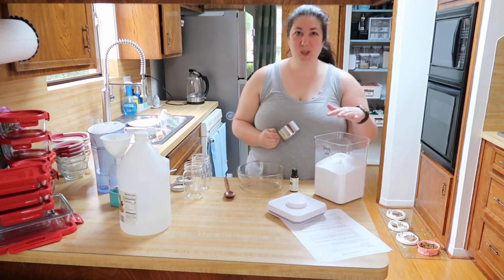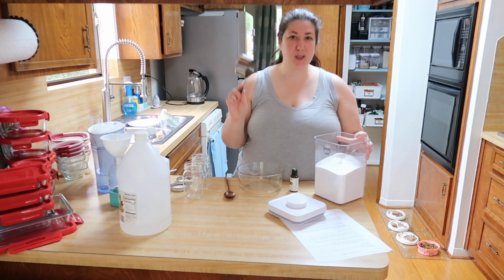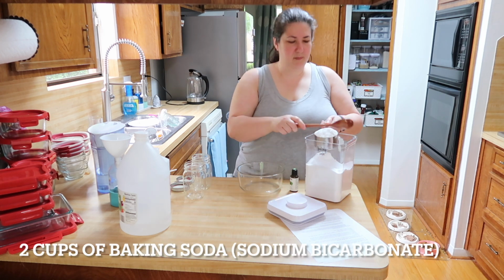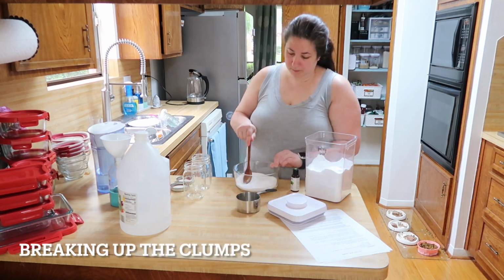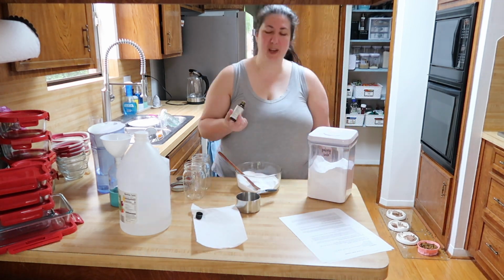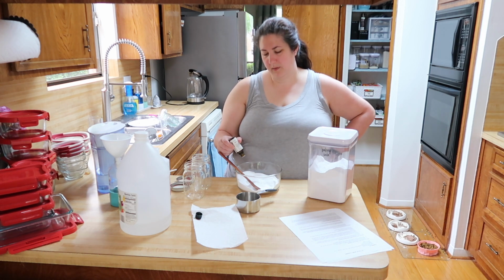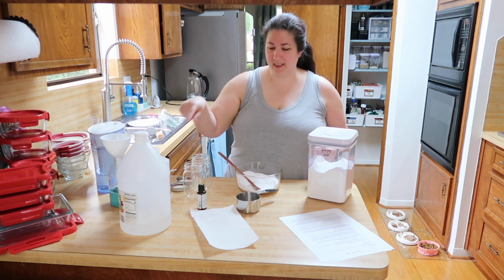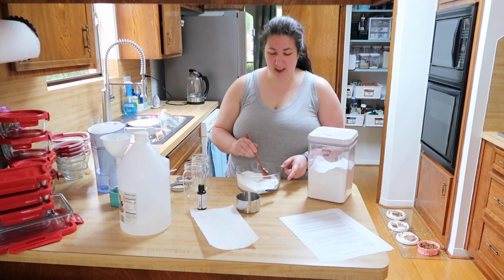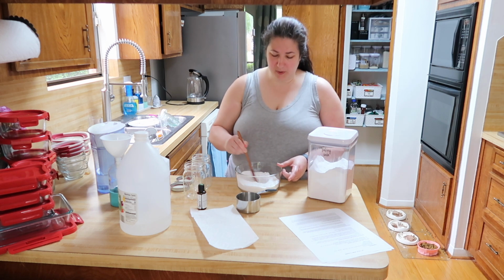I buy baking soda in bulk because I use it in cleaning all the time. So 2 cups. I'll need that for that concoction over there. And then you basically just start mixing, get rid of all the clumps.